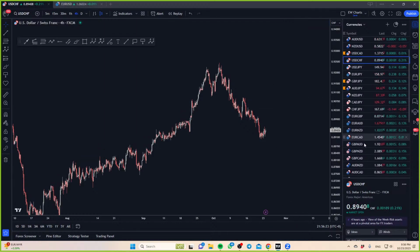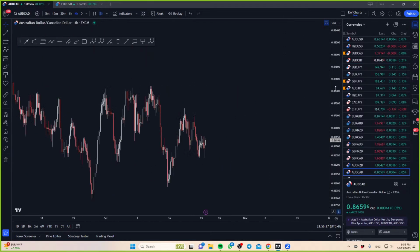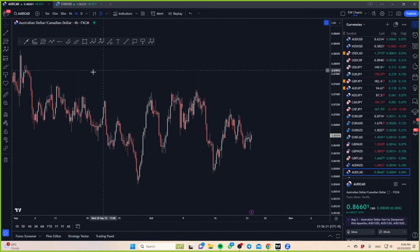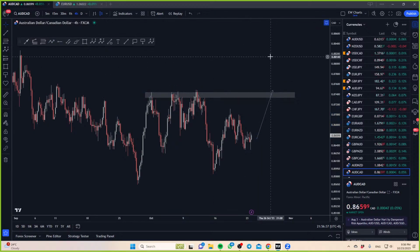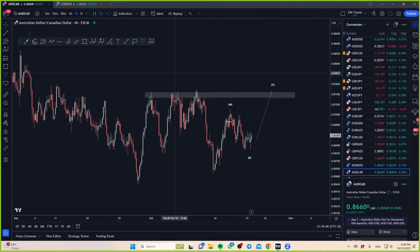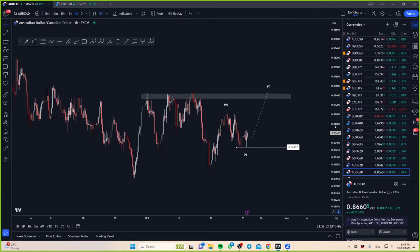Aussie Canadian. Aussie Canadian is, yeah, Aussie Cat. Overall, a little bit on the upside, right? I think this one here probably you want to look for some short-term trades like that. So this is to complete this three-wave move, right? Okay, so that's on Aussie Cat.